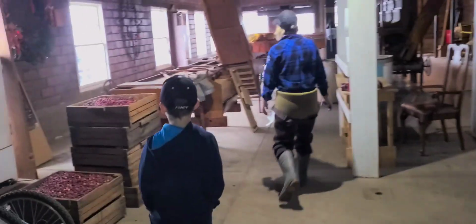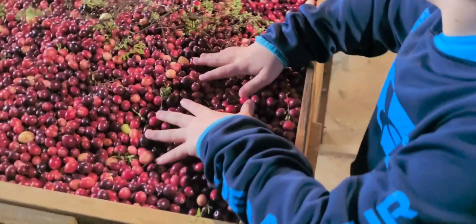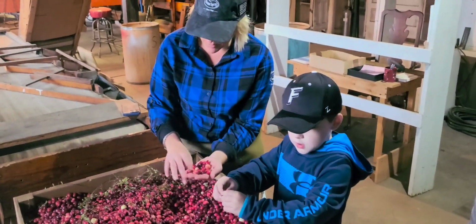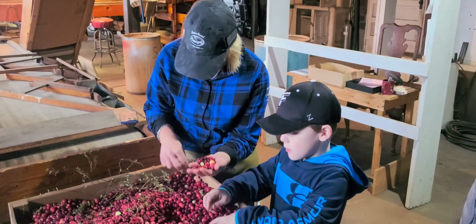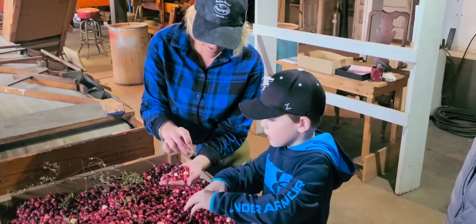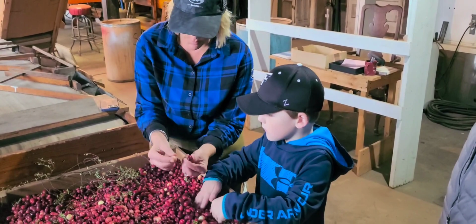You call this the sorting room. You want to know why we call it the sorting room? What did you find? Cranberries? No way. The good ones from the bad ones? What makes a good cranberry from a bad cranberry? I don't know. Well, let's find a bad cranberry. Is this a bad cranberry? Well, it kind of feels squishy as compared to this one. Which one is more firm?